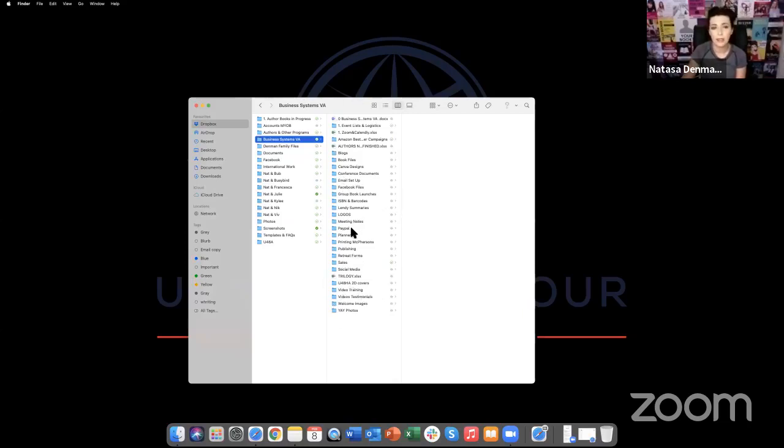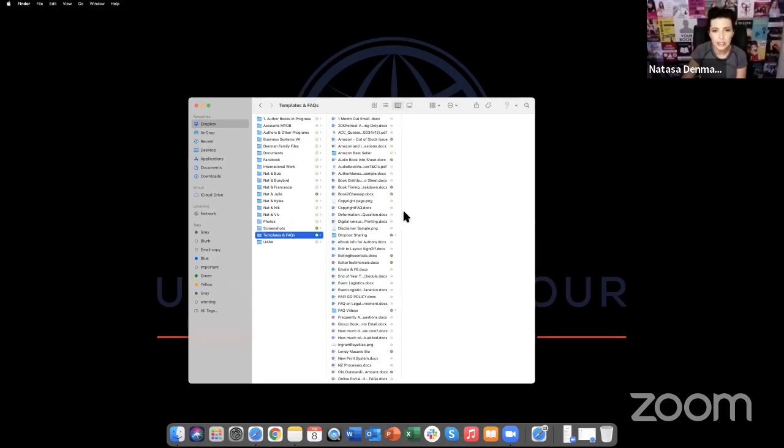And I actually get my team to take responsibility for their areas and to look through these and actually delete stuff off. Okay, templates and frequently asked questions. You can see within here also, not all of the files live on the computer. Some of them are on the cloud and some of them are on the computer.